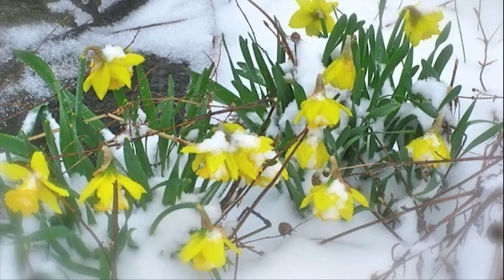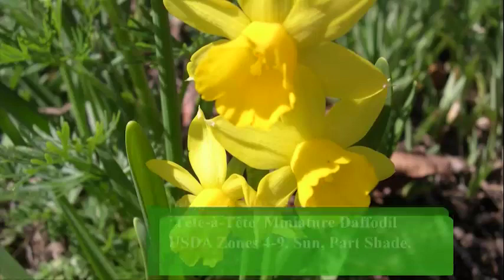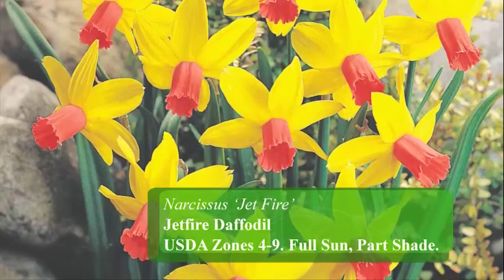The next group that I like are the February Gold. It's a wonderful early blooming daffodil, always blooms in February. And then I love the miniatures you mentioned, Tete-a-Tete, Jet Fire. These are some really nice little daffodils. They bloom a long time also because it's cooler then.